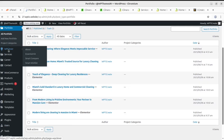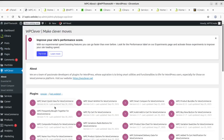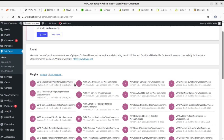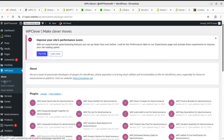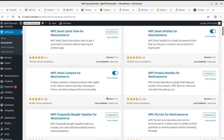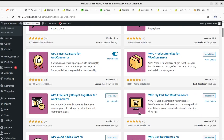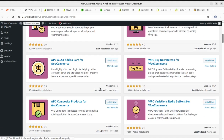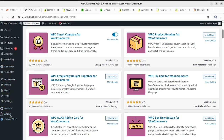The WP Cleaver is just for adding certain features on the WooCommerce area. So if you are using this theme, this website for e-commerce activities, you can enable and disable the things, and it has essential kit and the smart compare options and all. So what has been used for your website. Further, you can add new plugins here from this screen if you want to add certain features at your website, right?